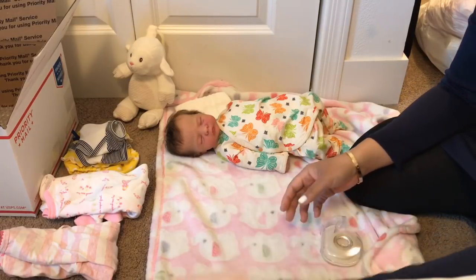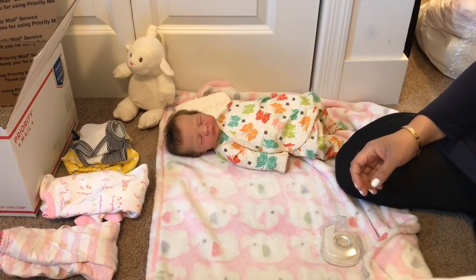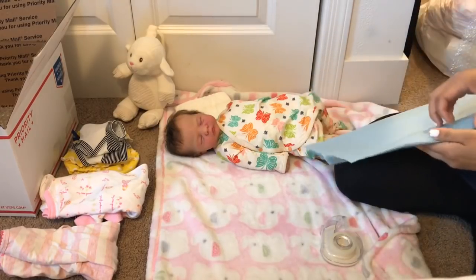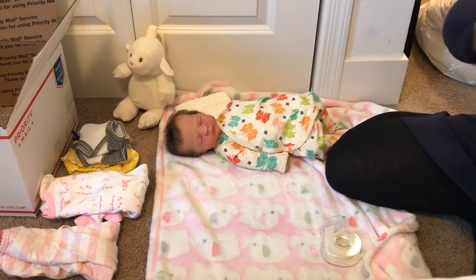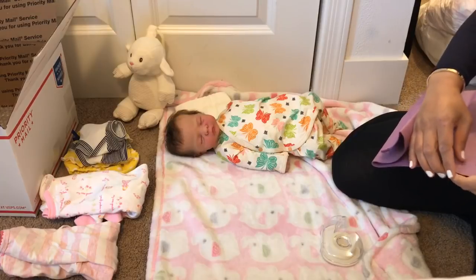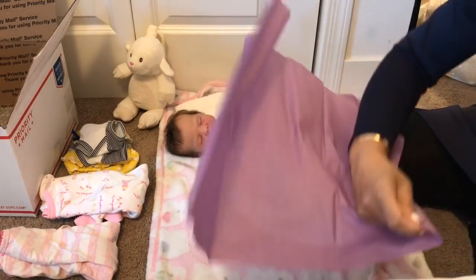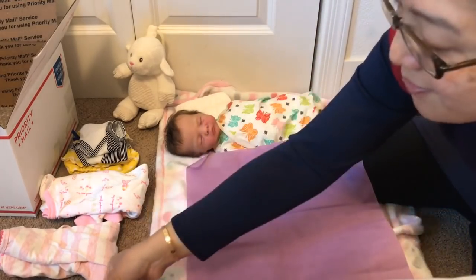For my custom order reborns, I'm very open to working with somebody new because it's honestly a little bit less risk. The price points are at a lower price point than a silicone baby. But when it's a silicone, it's a big dollar value transaction, and I just want to know that I'm going to be working with somebody who's not going to cause a lot of drama, because I don't think any of us really has time for that.